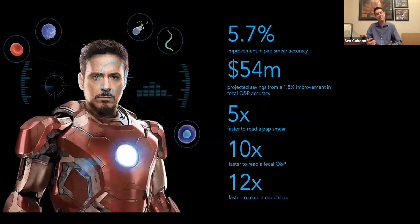The bottom line, the result is we can take a regular human and make them a superhero by putting on the suit of AI, and the results are pretty impressive. Whether it's increased accuracy or decreasing the time that it takes to read a slide with pap smears, fecal, mold, blood, etc. The results are impressive, and they make a big difference in humans' lives.